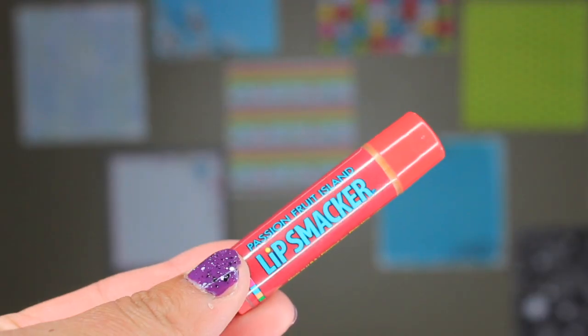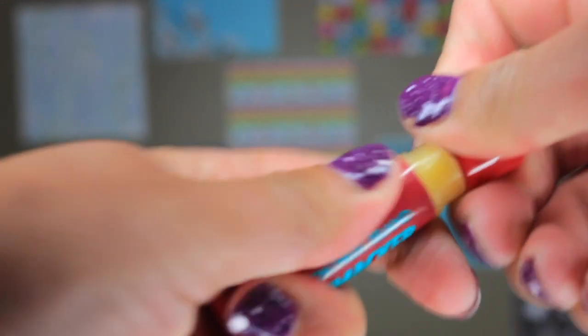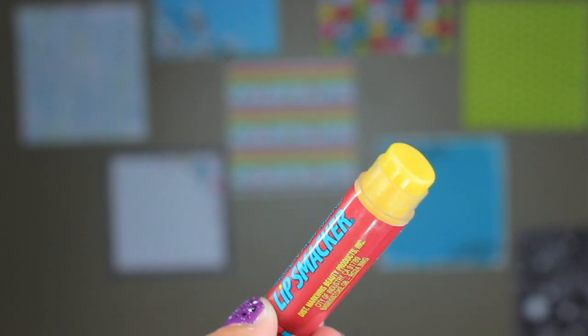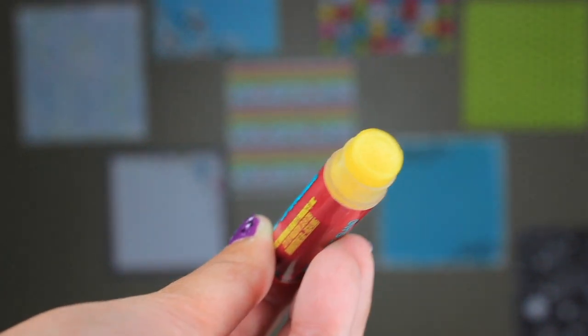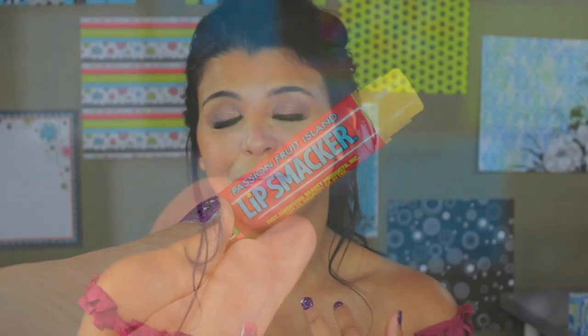The next product is a Lip Smacker, and this is in the Passion Fruit Island scent or flavor. I'm new to the Lip Smacker formula. I know there's people that have tried this formula before and love it, and they rave about the different flavors and scents and everything. Basically, they have some kind of link to Coca-Cola. They just have different smells and tastes, like Dr Pepper, Skittles, and all those candies or popular flavors that a lot of people love. So for that reason, I wanted to try it.